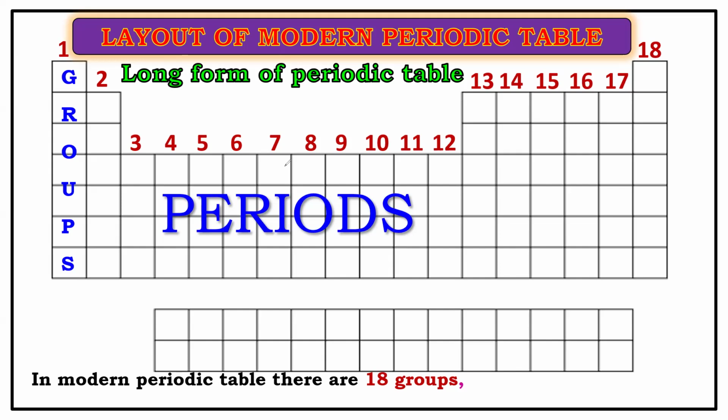How many vertical columns are here? 18 vertical columns. How many periods are there? Let us count in the modern periodic table. The ones in purple I am writing. How many purple? 7. The two rows below are actually placed here only. So there are only 7 periods and 18 vertical columns. Remember.